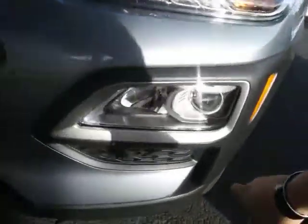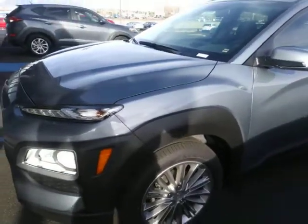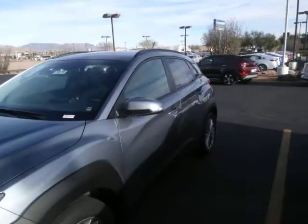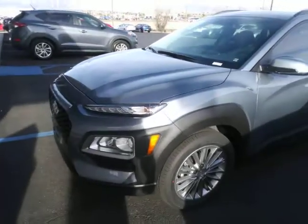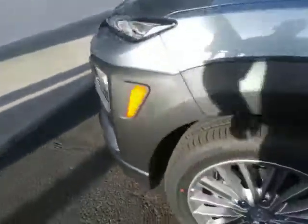Down here you actually get a working air vent that controls during high wind situations or if you're on the highway. If you guys live out here in the Southwest or just anywhere where it's windy, you know your car gets pushed around easy by the wind. Those air vents actually work and go through. I'll show you right here on the back end. That's where they come out at. That's gonna help you maintain control.